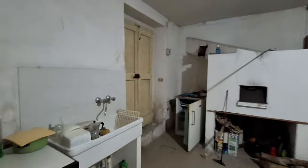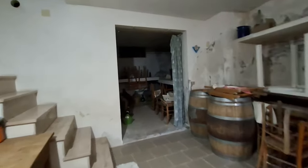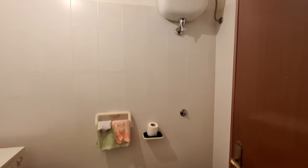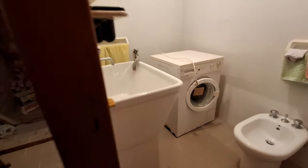That is internally connected with the house, but it also avails of its own main door. The basement is also equipped with a bathroom with laundry facilities and also a woodshed and a cellar.